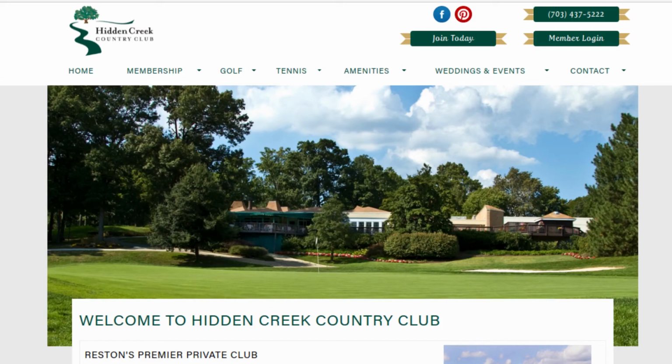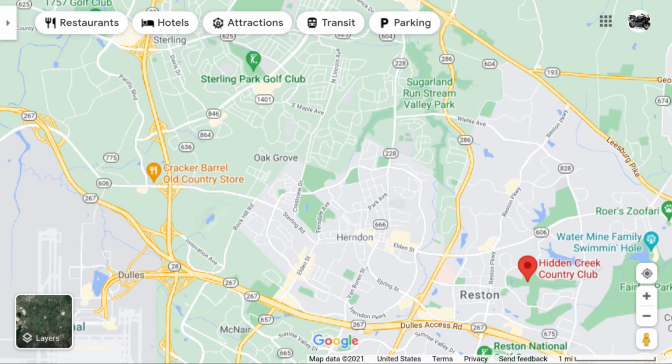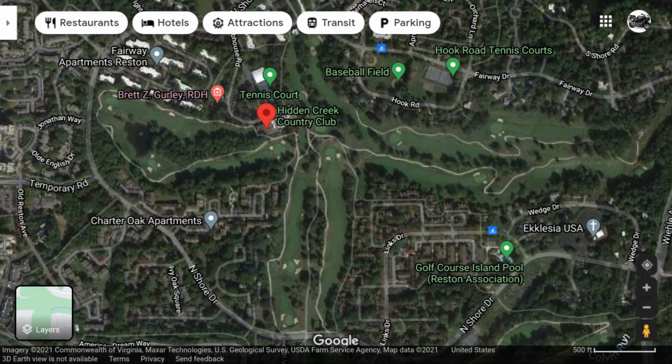Okay, folks, so this week's course is Hidden Creek Golf Course. It's at your country club, and it is in Reston, Virginia, just west of Baron Cameron Park, just west of Wheelie Avenue, and east of, I guess it's Fairfax County Parkway, not far from Reston National, and around the corner from Reston National.